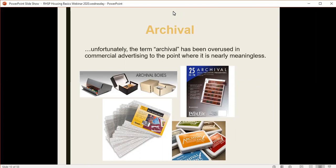We seek answers to, for example, how is this product manufactured? What are its components and inherent vices? How has it performed under controlled testing? Is it truly safe for use with artifacts in the long term?